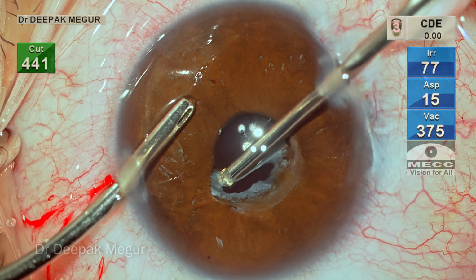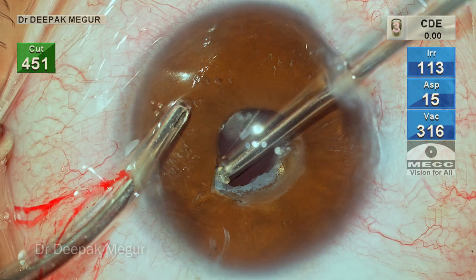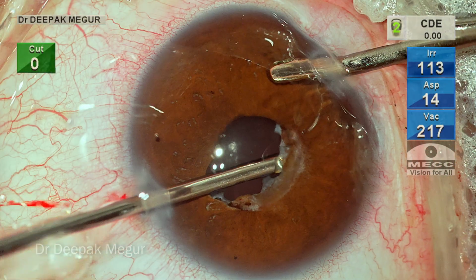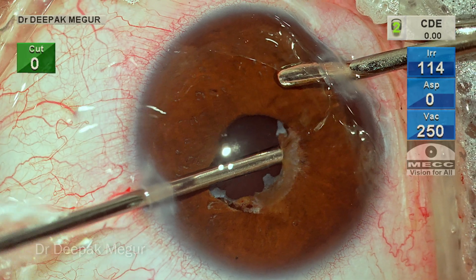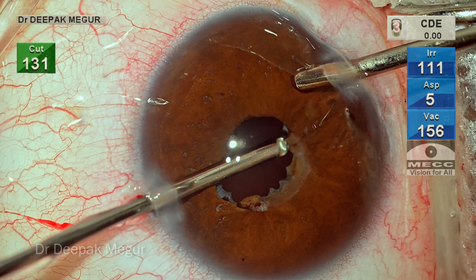It's important to be mindful that our cutter has to be new and fresh, so that it cuts well. Thankfully for me, the vitrector did work, and in a couple of minutes, the fibrotic membrane was cleared off.